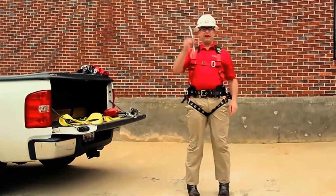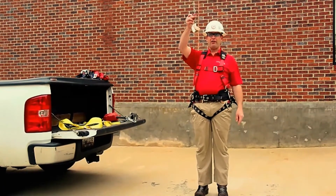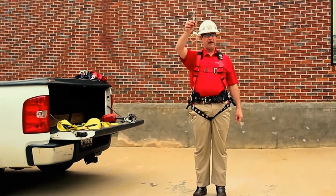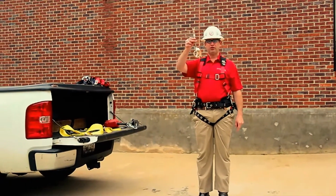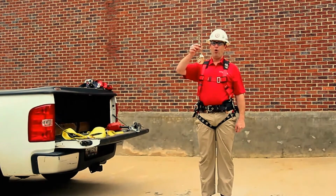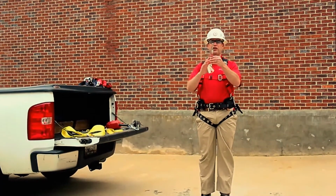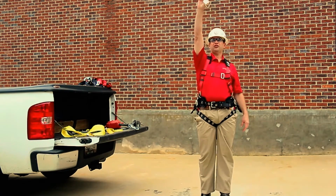The last anchor that I'm going to talk about in this short segment is the temporary concrete anchor. Temporary concrete anchors are absolutely fantastic. You have to look at your concrete and make sure it's rated for 3,000 psi, and you have to have a good clean hole on it. Look at the manufacturer's instructions, drill your hole, pull this and insert it.